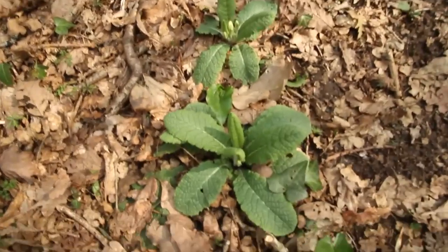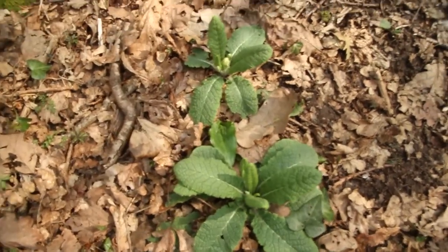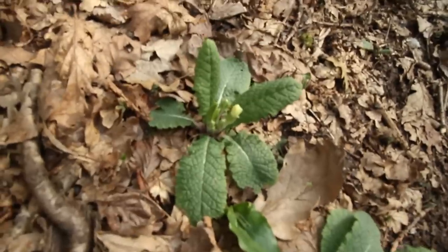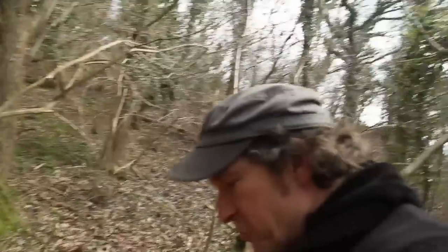Down by my feet, for March the 28th, just coming out, we've got primrose. And it hasn't even opened its flower up yet. By most normal year standards, that would be a very late primrose. But of course, this year is most strange, to say the least.